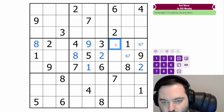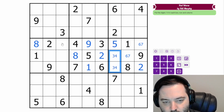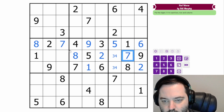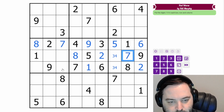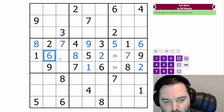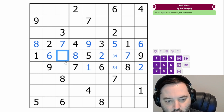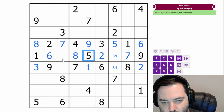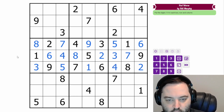The cell sees all the other digits. These are 3 and 4. This is 6 or 7, but we have a 6 here. That resolves our 6, 7 pair. 6 in the box must go here. This can't be 3, these can't be 3, so this is 3, and then the 5 in the middle resolves 4 and 5, 3 and 4. So that's the middle band done.